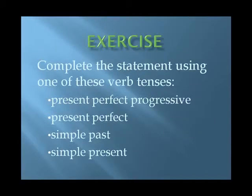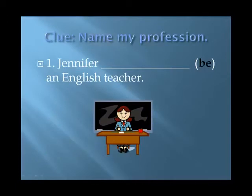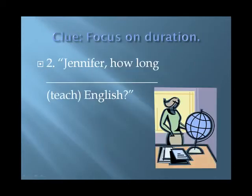Let's see how well you've understood. Try an exercise. Complete the statement using one of these verb tenses: the present perfect progressive, the present perfect, the simple past, or the simple present. Number 1. Clue. Name my profession. Answer. Jennifer is an English teacher. The simple present.